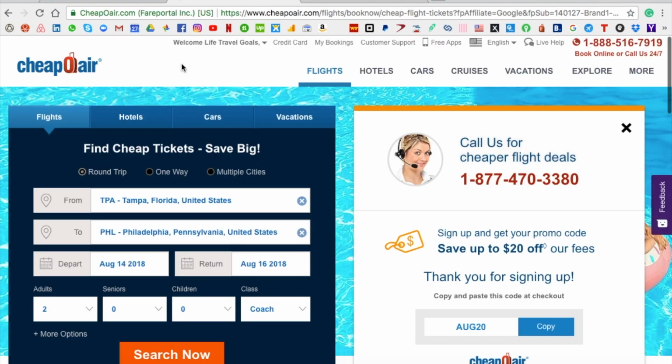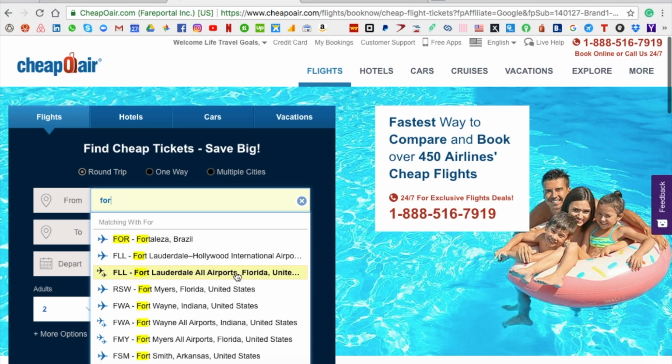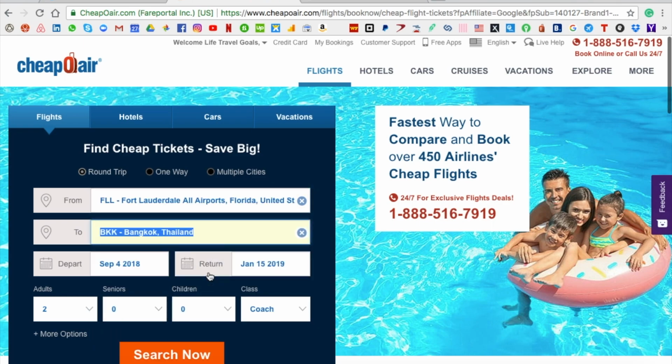I can also go over to CheapoAir. This tends to be the place where I buy most, if not all, of my flights for travel. You can do it one way, you can do multiple trips. One thing that's really cool is if I hit Fort Lauderdale, I can go all airports. That's going to include Miami, West Palm Beach, and all the surrounding airports in that area, particularly Fort Lauderdale and Miami, the two key ones. Then I can hit here, I want to go to Bangkok. I have my days in, September 4th, January 15th, and search.